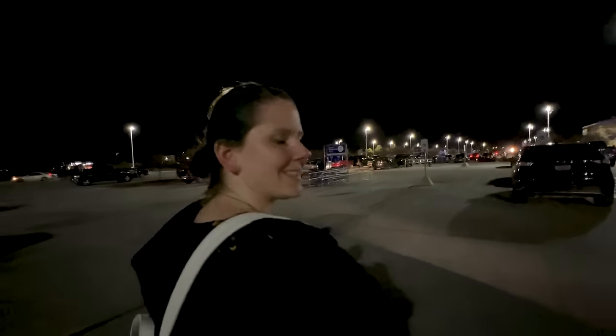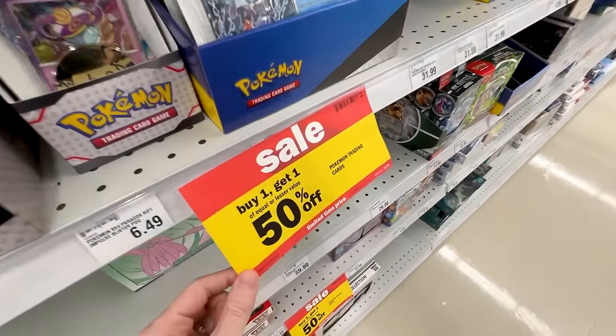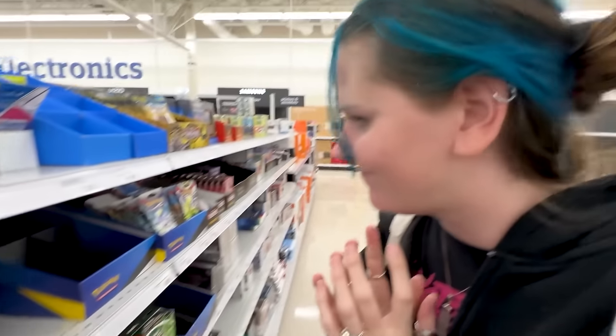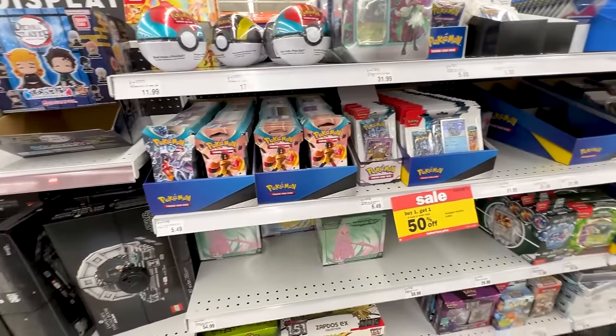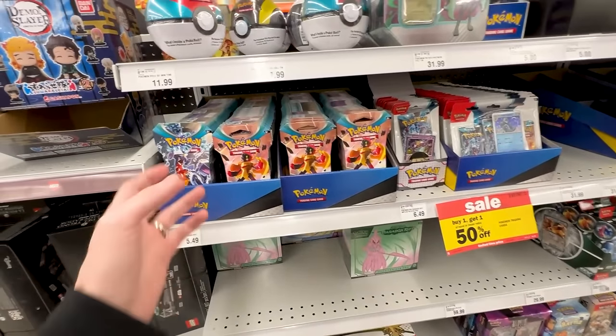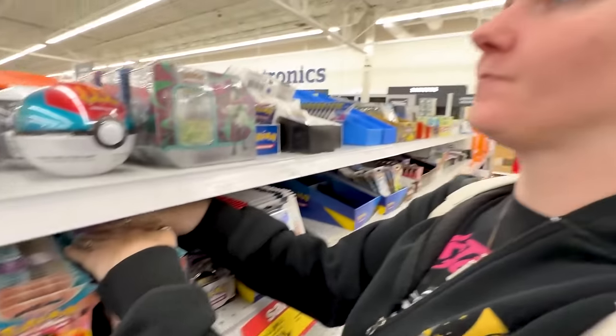Yes. Now, Marie, do you think you can manage to spend the rest of your $11 here? I'm gonna try my best. And in the very back, there is a yellow sign right here. Buy one, get one 50% off. Are you kidding me? You lucked out big time. Okay. Paradox Rift, you can get the brand new set right here. We get the Pokeball tins up here. Oh, you're going with the single packs.